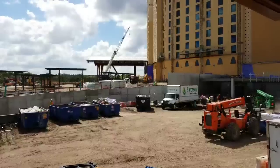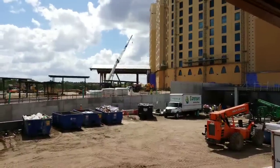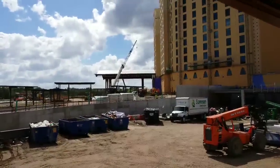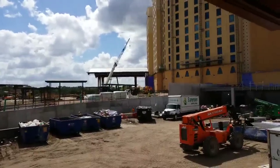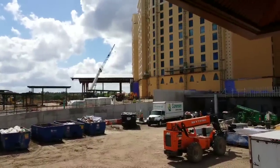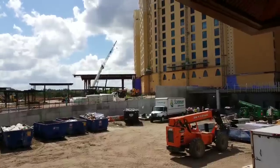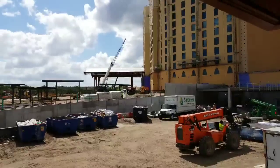Disney Fan 4, when will this be finished? The date that was floating around there was July the 9th. Now, barring anything going wrong or any delays, it should be definitely early July. There was some talk that the restaurant may have opened prior to that, but from what I'm hearing now, it's probably going to be around that same area, either before or after the tower opening, but definitely look for a midsummer for everything here.